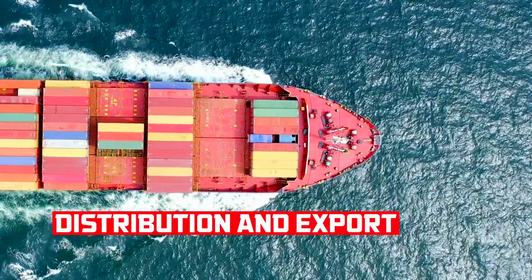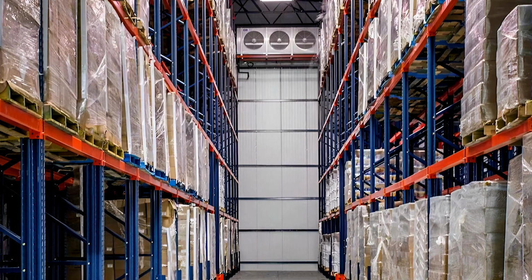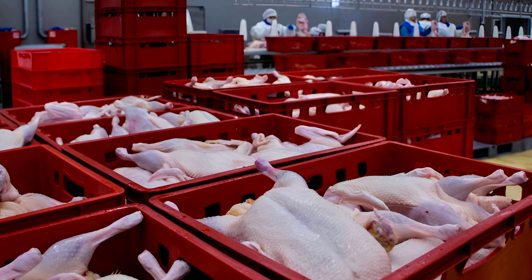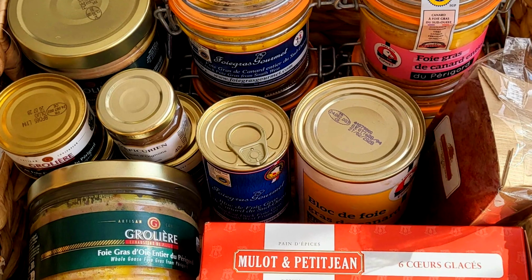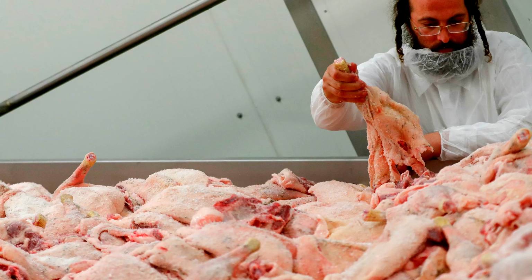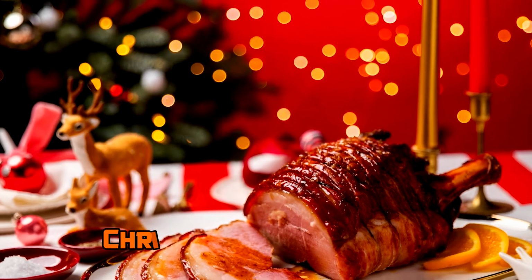Distribution and export. After processing, goose products are vacuum-packed, labeled, and stored in cold rooms to maintain freshness. Fresh goose meat and liver require low temperatures to prevent spoilage, while canned or jarred foie gras enjoys a longer shelf life due to preservation methods. Goose meat is especially popular in European markets, with demand peaking around Christmas and New Year.